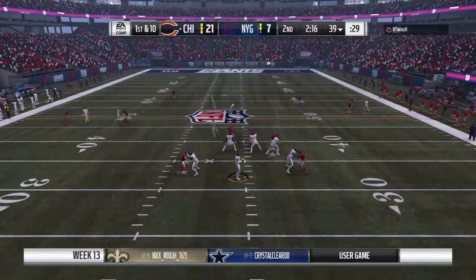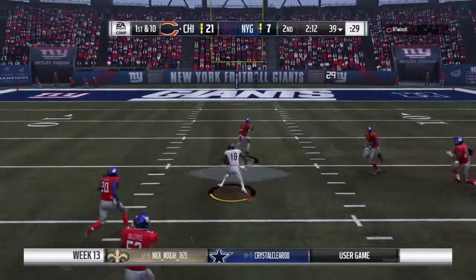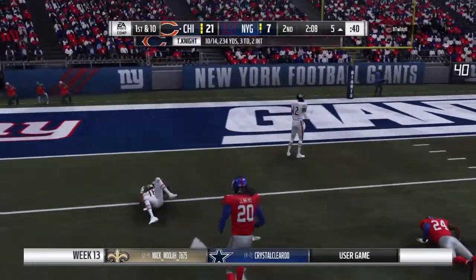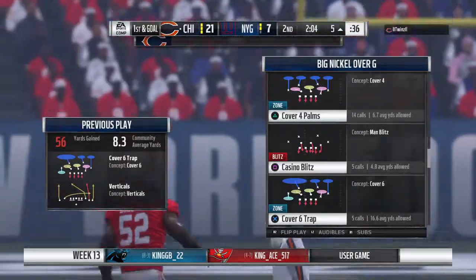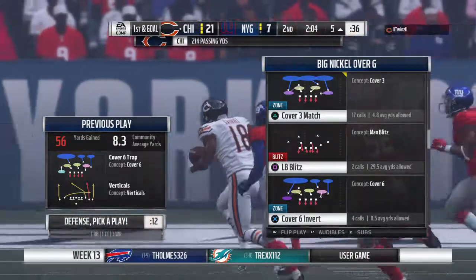On 1st and 10, Knight. And this is Gabriel on the catch. And he is down deep into Giant territory. It's a big-time play there for the Bears. 56 yards.